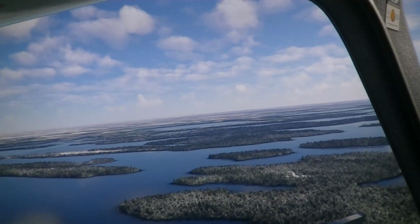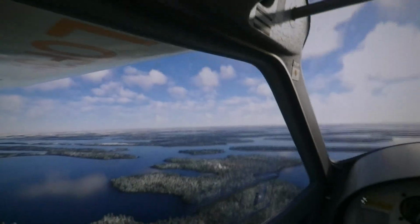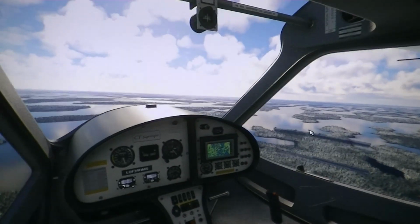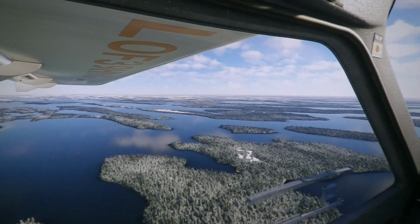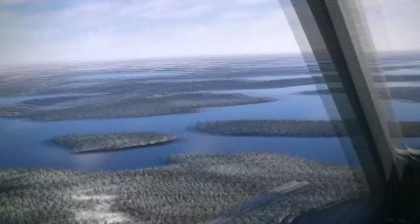I'm gonna get our flaps angled for landing. Easy. Okay. I really changed the aerodynamics of this plane. This one? Yeah, that's the one. Okay.